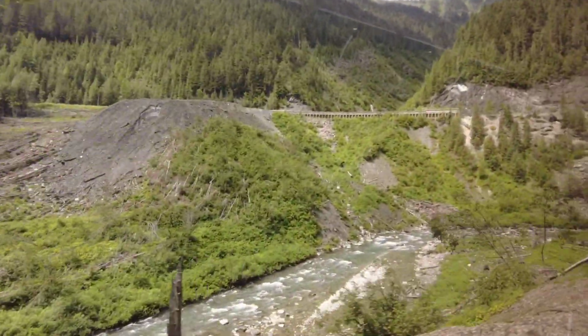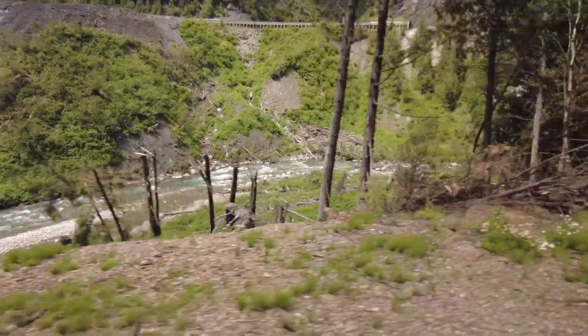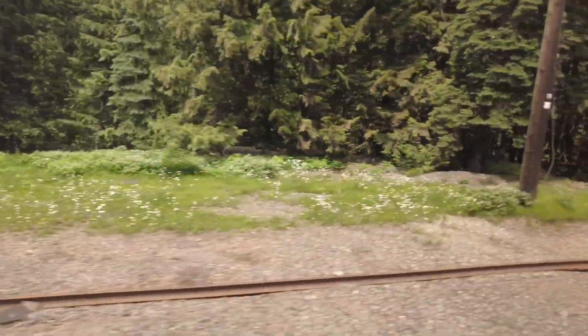You can see all the debris and tree trunks falling into the river here due to the avalanches that come down. The thing about an avalanche is that it always takes the path of least resistance, which is usually where another avalanche has already cleared out all the trees and rocks and plants.